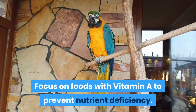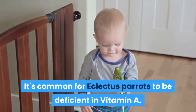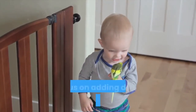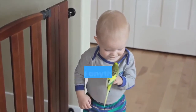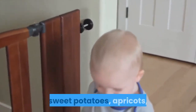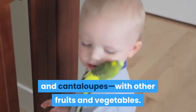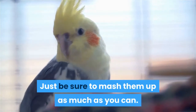Focus on foods with vitamin A to prevent nutrient deficiency. It's common for Eclectus parrots to be deficient in vitamin A. Focus on adding dark, leafy vegetables and anything orange-colored. Carrots, pumpkins, sweet potatoes, apricots, and cantaloupes, with other fruits and vegetables. Just be sure to mash them up as much as you can.